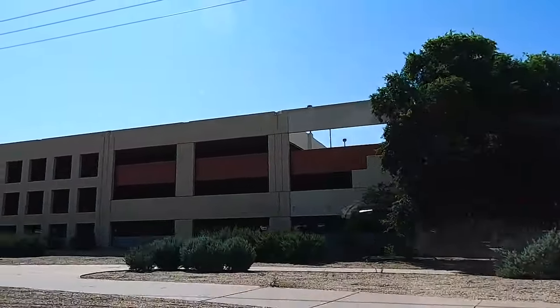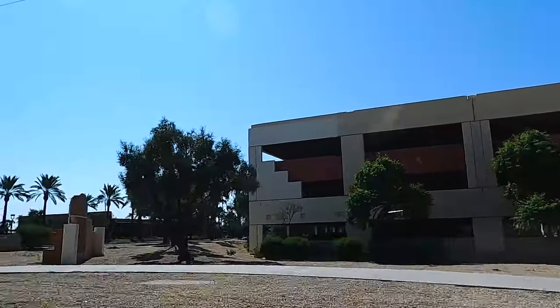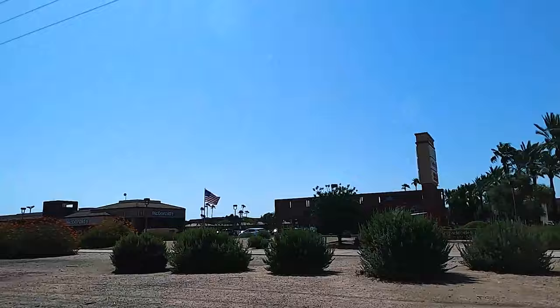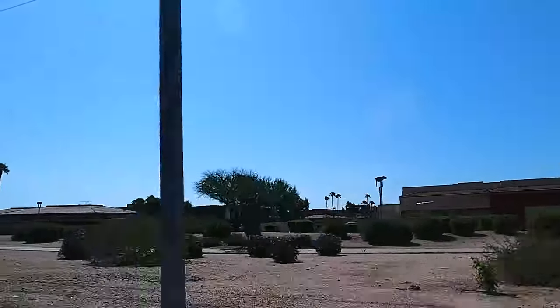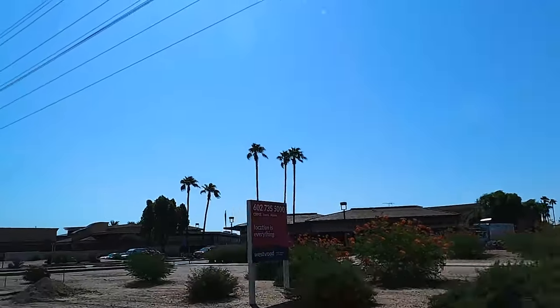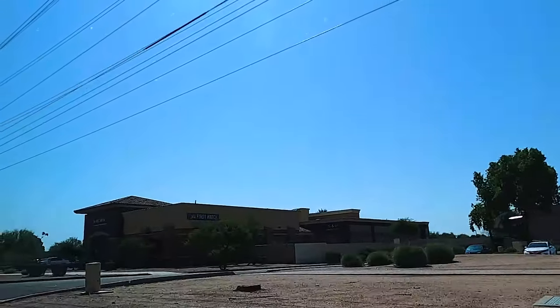The cool part is that green belt extends for, I'm not sure exactly how many miles, but I want to say it's like well over 20 or 30 miles. It goes right through the heart of Scottsdale, running north-south, and it's awesome. You can walk, you can run, you can ride bikes down there, and it's all green and lush the entire year. So being in the desert, that's kind of cool. You don't see that in most places, so pretty cool.